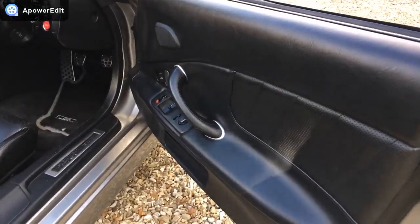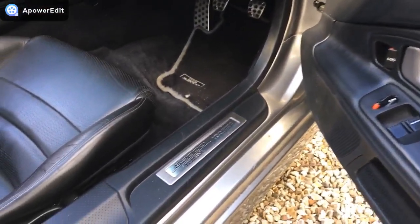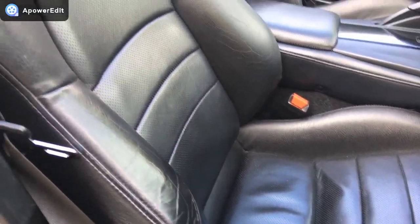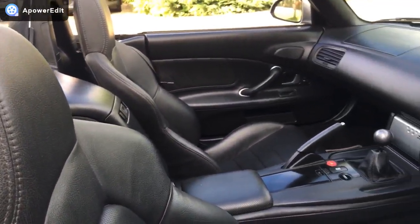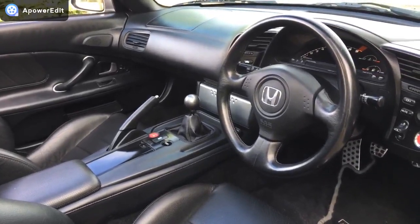Let's come into the driver's side, door panel again, all very clean and tidy. Driver's seat, bolsters, really good condition. They obviously show a tiny amount of wear, but exactly the sort of wear you'd expect to see on this age vehicle, but it really is in simply stunning condition.